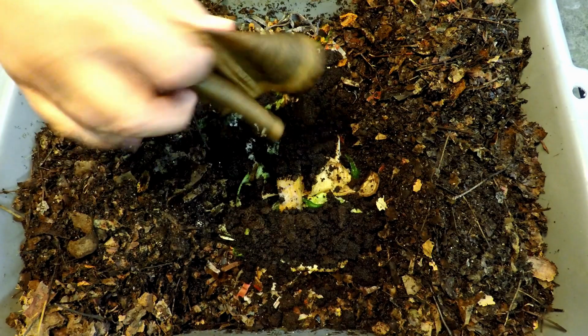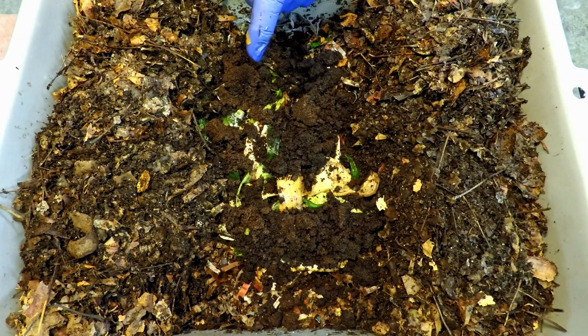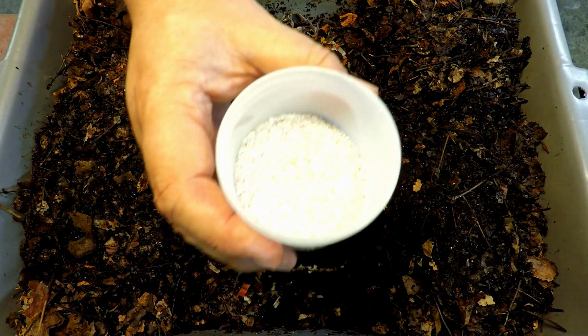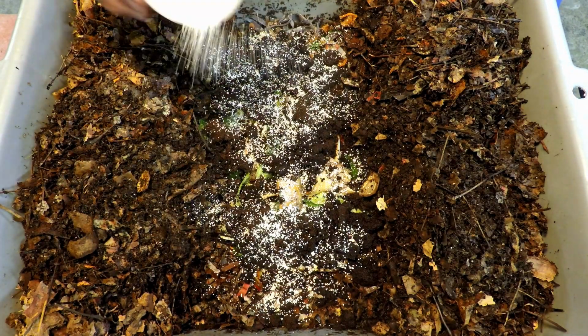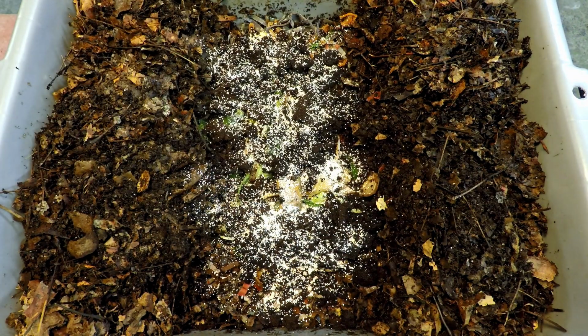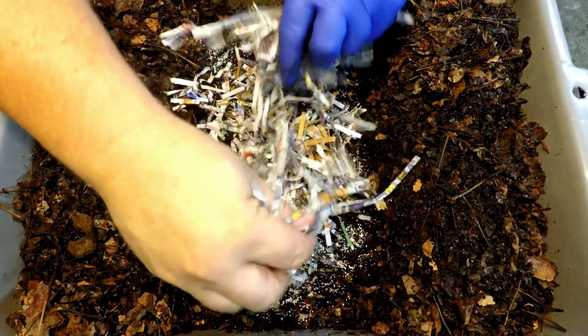But it's not bad. It's a pretty decent looking feeding. I think I put grit in last time, but since I've got a bunch, I'm going to go ahead and give them some more. The grit that I'm using here is pulverized eggshells. And you know what? Just because you can never go wrong with too much bedding.